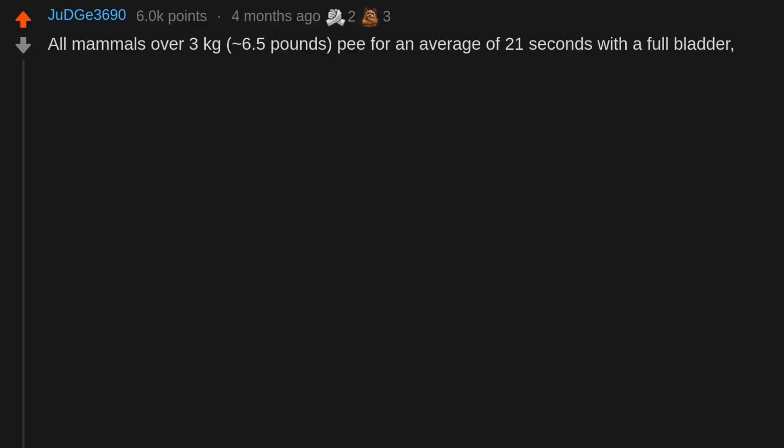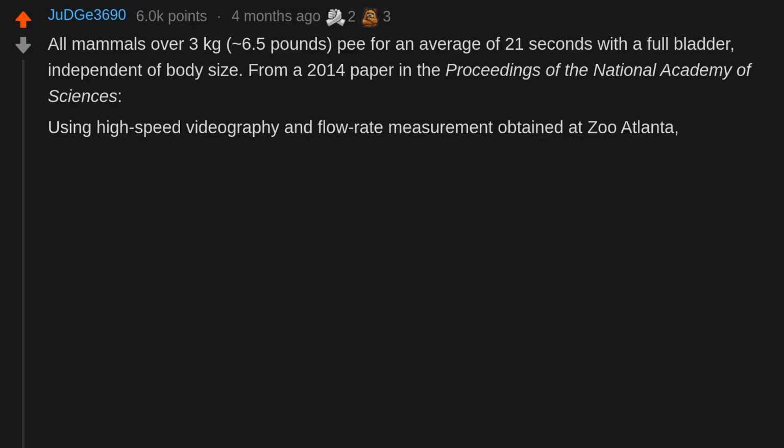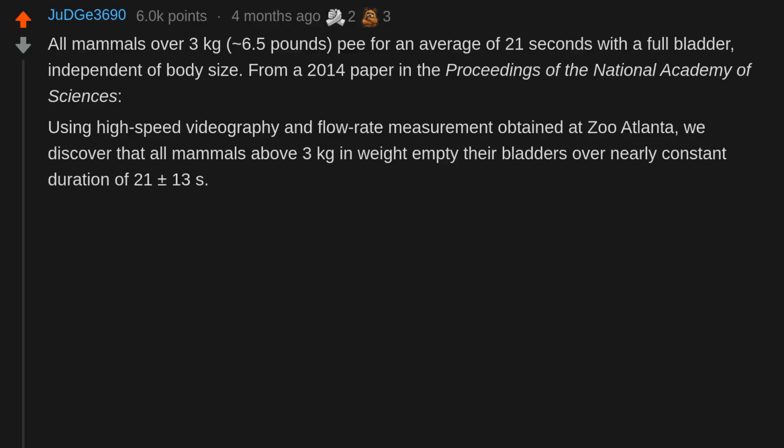All mammals over 3 kilograms, 6.5 pounds, pee for an average of 21 seconds with a full bladder, independent of body size. From a 2014 paper in the Proceedings of the National Academy of Sciences, using high-speed videography and flow rate measurement obtained at Zoo Atlanta, we discover that all mammals above 3 kilograms in weight empty their bladders over a nearly constant duration of 21 ± 13 seconds.